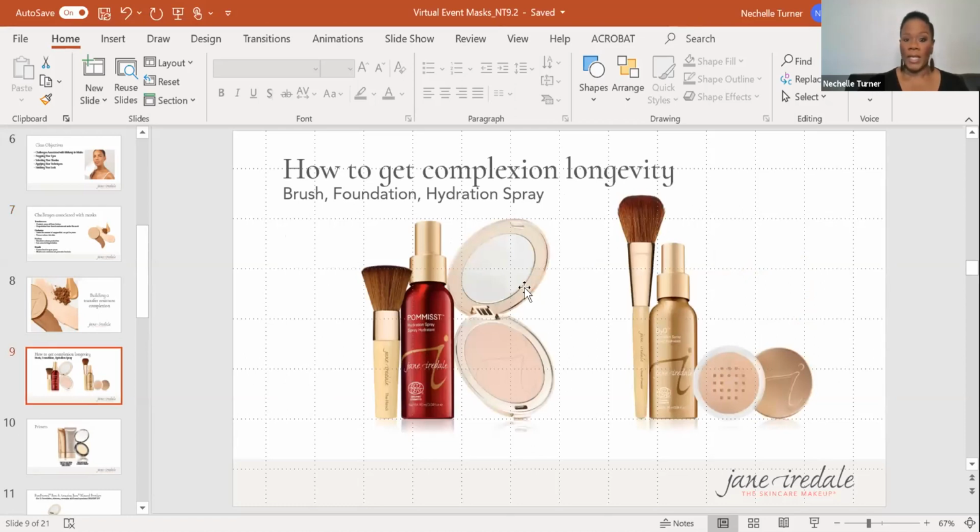So how to get complexion longevity? Brush, foundation, hydration sprays. These are super important. We have several different formulas of foundation, and I'll go through those with you. We have our Pure Pressed Powder, and we have our Amazing Base. As Michelle spoke about earlier, this was our very first product that we launched into the world. Our Pure Pressed Powder and our Amazing Base do have a sunscreen.